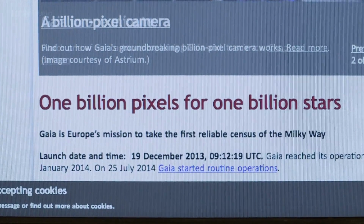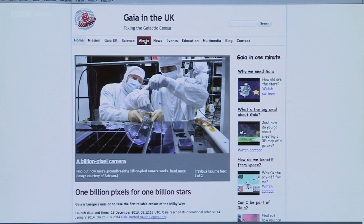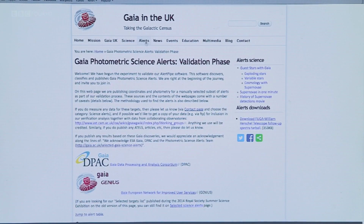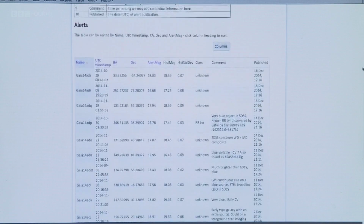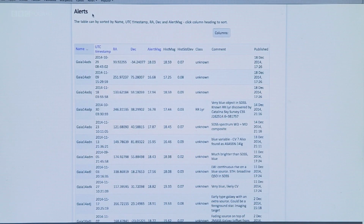It's a fantastic discovery. And one of the great things about this mission is that you could help find others like it, because Gaia data isn't just for scientists. So the idea is every time we find something dramatic, a transient event happening in the sky, we publish it to our website. So we write down the coordinates and the brightness of the object. And all those data are public, and anyone can go and look at them. And if they have access to a telescope, they can go and follow up our objects.